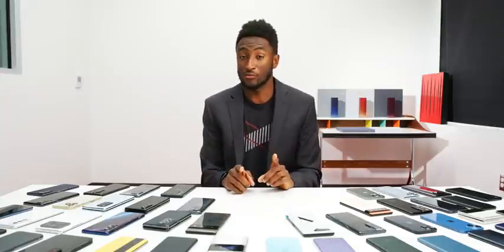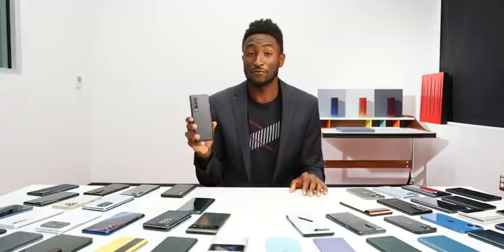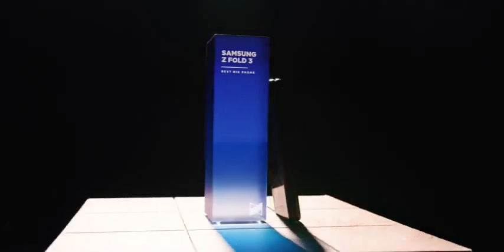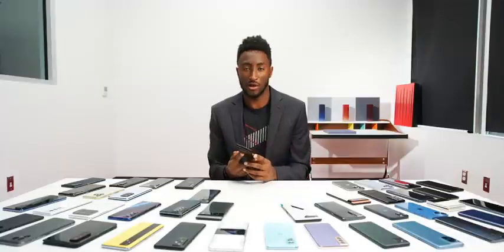So in 2021, we got a bunch of different versions of this, but the best big phone for this year was Samsung's Galaxy Z Fold 3. And I'm really glad we have a folding phone that's able to win awards like this. So obviously you've got the big 7.4-inch display on the inside, and you close it up and you still get a very usable display on the outside.